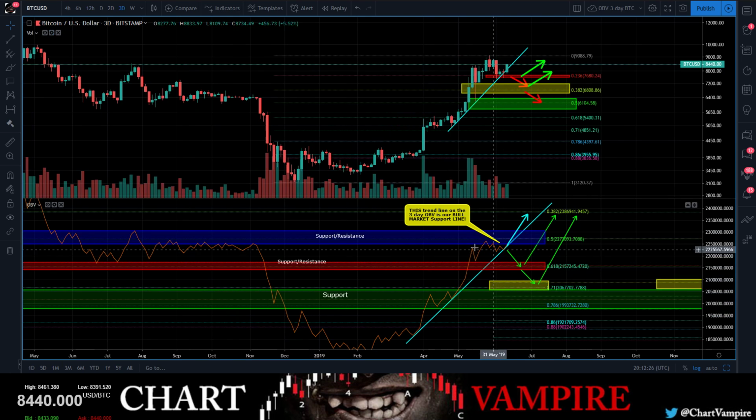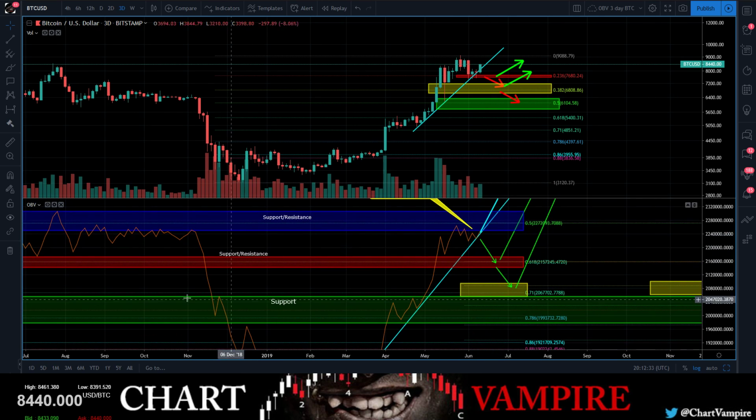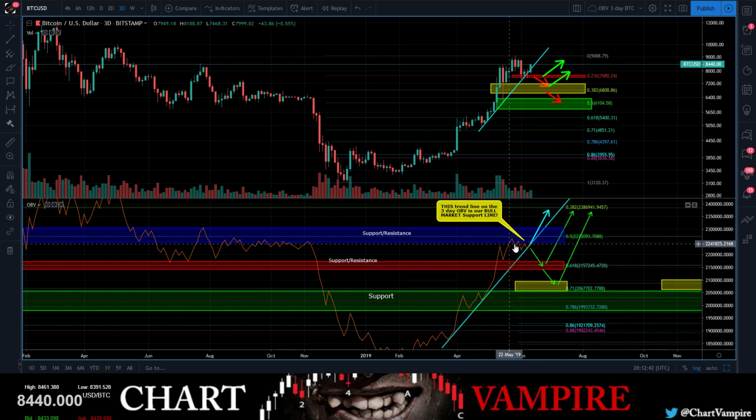Here's my OBV. This is my 3-day OBV. Still chilling like this on the bull side, right? You can see the little orange line in there. There it is. Still holding this trend line, still holding this bullish. Now you're in the resistance area. Hit the 50. Still holding that bullish.